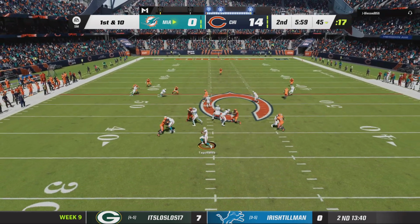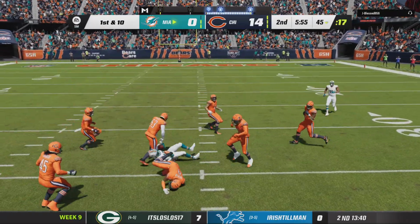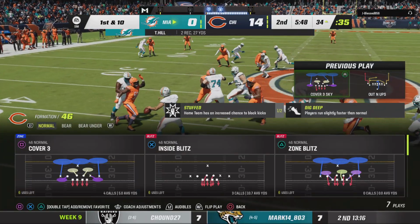Tua now on first down. Gets this one to Hill. And he's going to get this all the way down inside the 35. A good pickup there, 21 yards.